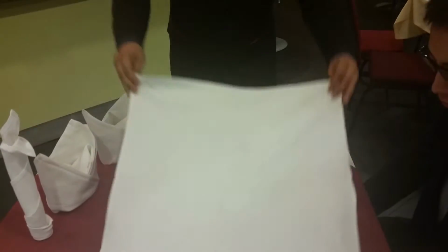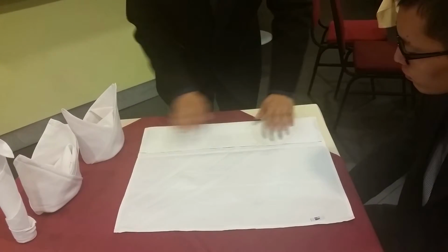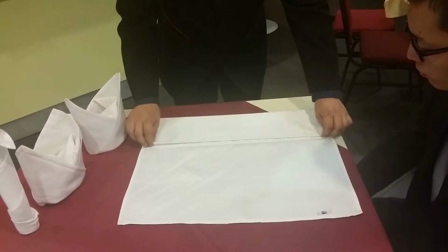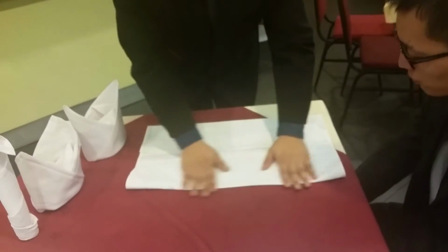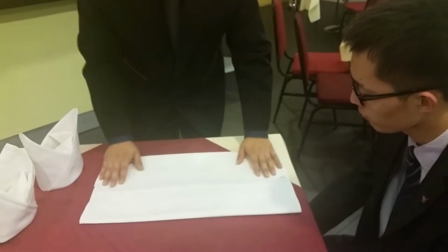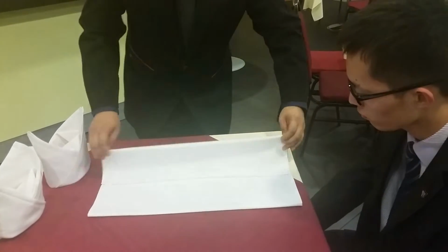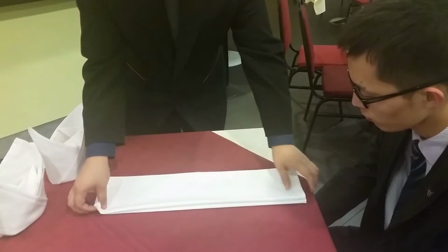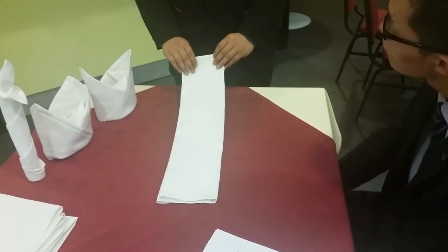So same thing, you start from the label side, fold a quarter from the bottom, do the same thing from the top, and you can always adjust the position, just leave a small gap between two foldings. And then you close them up. And this method requires us to fold it 8 times.